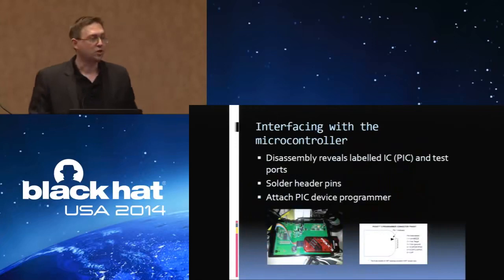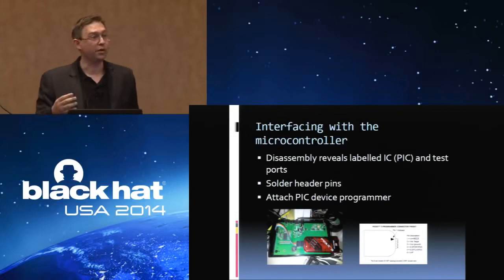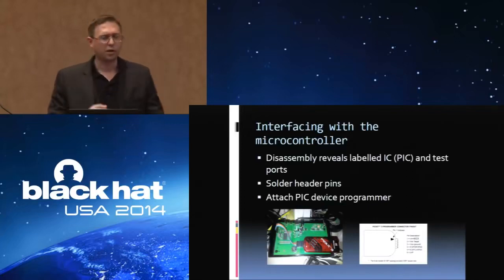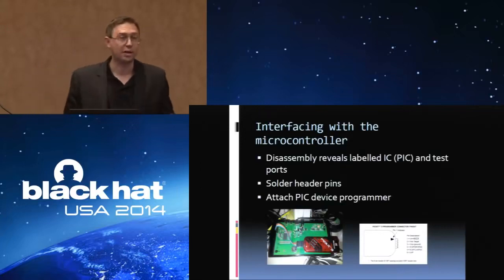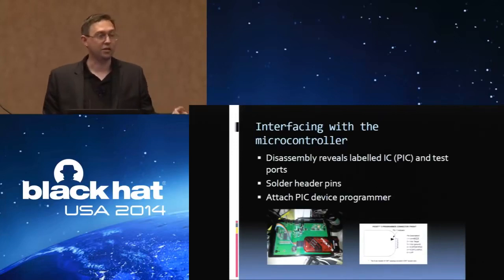So I took off the case of the receiver, the controller with the keypad, and what I saw was there was one major IC that was labeled, and there were also some test points, some test pads, some test ports. I soldered some header pins onto those test ports, and the labeled IC indicated that it was a PIC microcontroller. Now, PIC microcontrollers have an in-circuit programming interface that can be used for debugging and programming. So I had this assumption that maybe this PIC microcontroller has these test ports allocated just for that purpose.